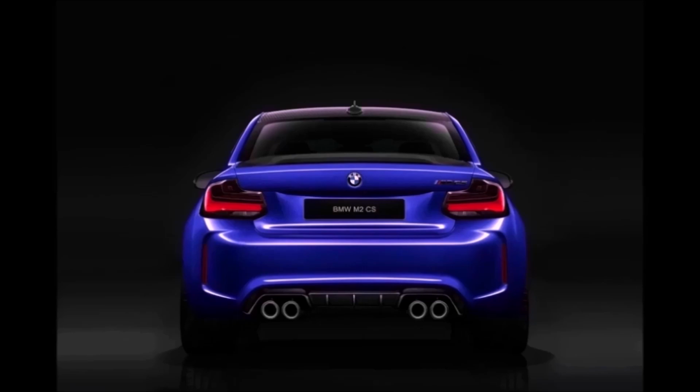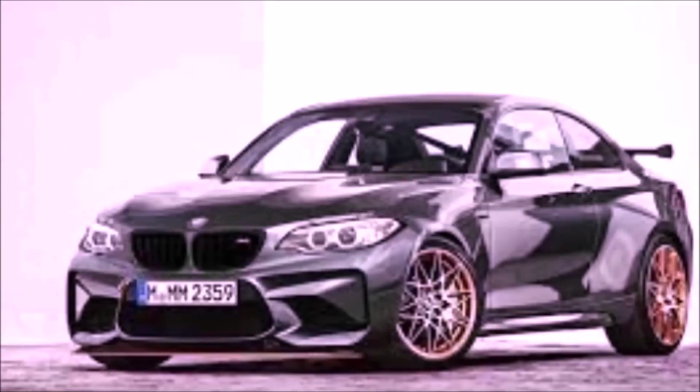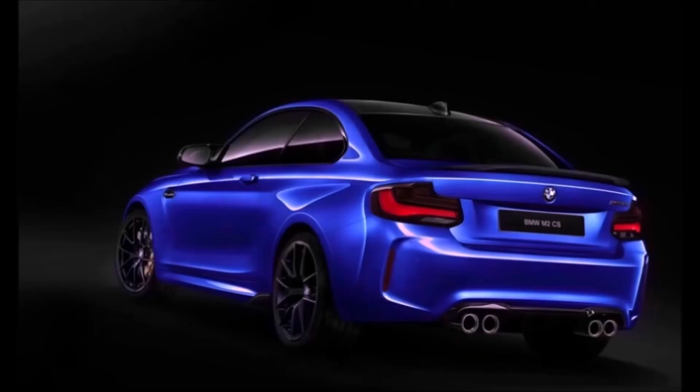Now, there's going to be 4 colors. Alpine White, same as what we've gotten on the original M2, Hockenheim Silver, which was available just with the M2 Competition, Sapphire Black, which was available, I believe, on all of them, and Long Beach Blue is no longer. I'd love to get a CS, but I really want Long Beach Blue. But it does come in Misano Blue, which is an awesome blue color. I love that color as well.